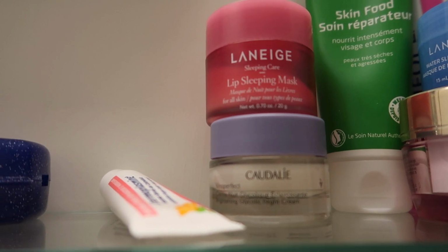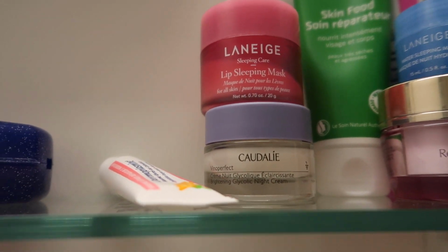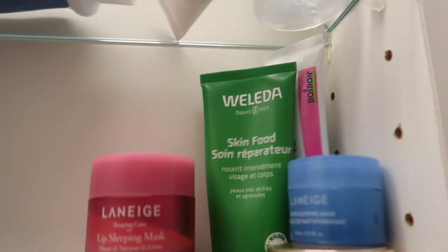And I like it. It's good for removing imperfections like sunspots or whatever over time. It's supposed to help. I haven't found that it's done anything for me actually, but whatever, it's nice to try at least.